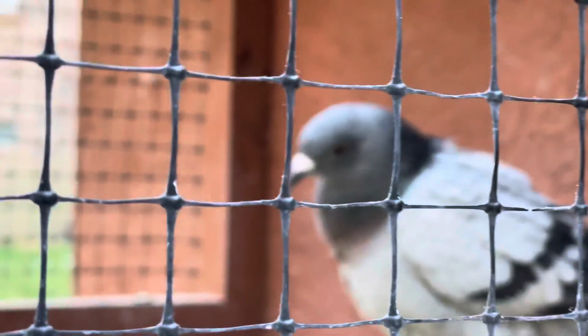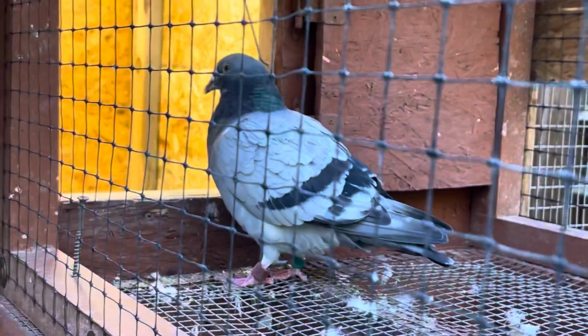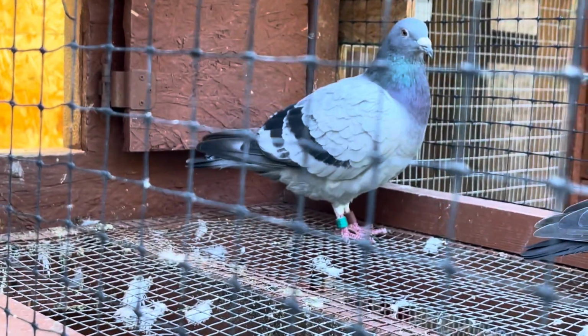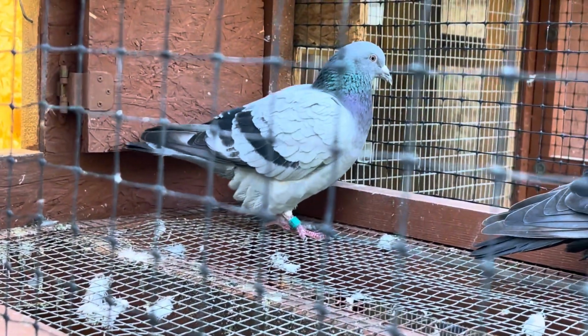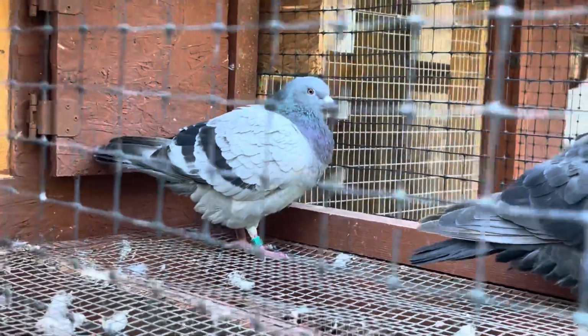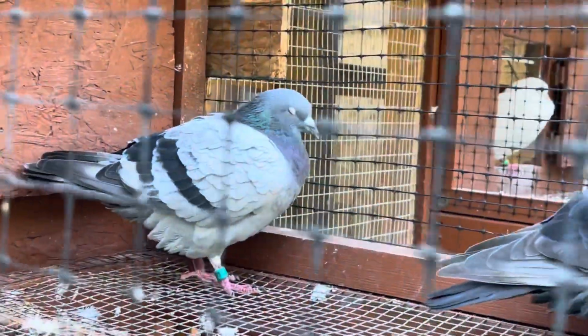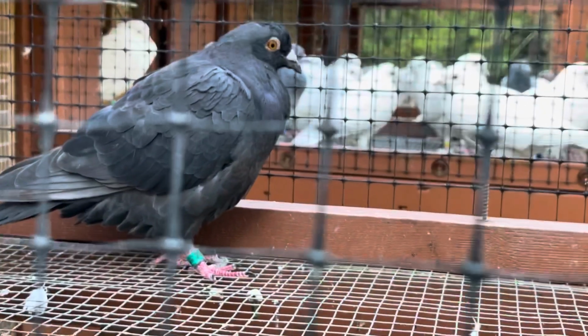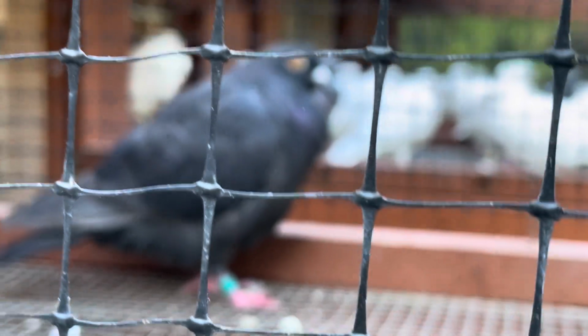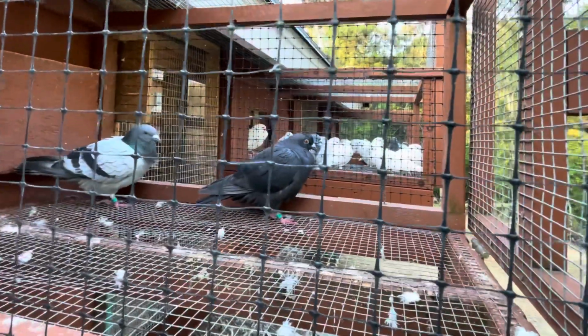He comes home late from the toss. And this blue barb pencil right here is missing a couple of flight feathers right in a row. One of them's only half an inch, the other one's probably 1.5 inches. So that would have been pointless to send him. And this black eagle is just really into the molt and keeps coming home late from tosses, so I thought I'd let him sit this one out.